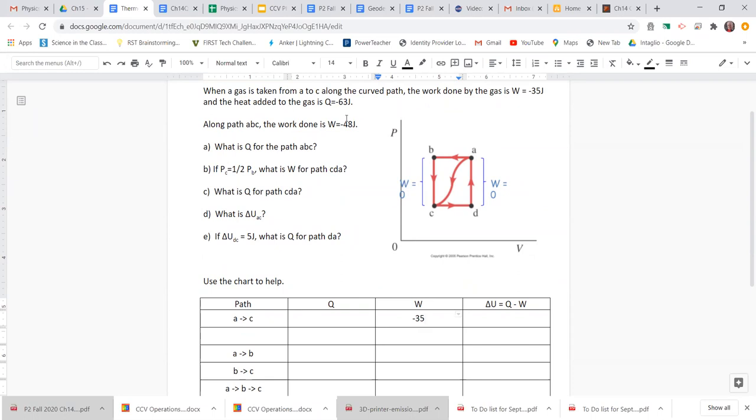And the heat added to the gas is negative 63. Well, that really means heat was removed from the gas, right? So we can go negative 63. How are we doing so far? I don't hear a lot of groans.